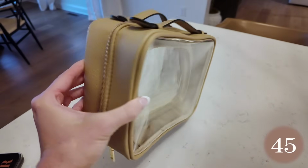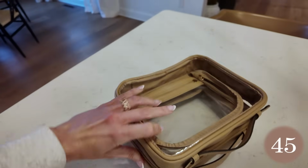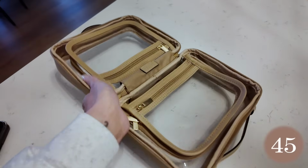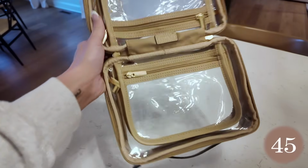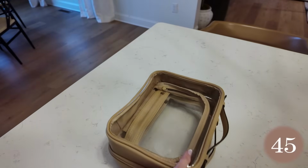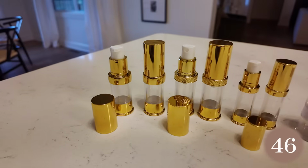So number 45 is this clear makeup bag. I have become a clear bag girl. I love a good floral bag, good cute makeup bag, whatever, but I like to see my stuff and really be able to kind of like visually reach for it before I'm actually reaching for it. And so that is why I grabbed this one, because I have seen so many people talk about this bag on like TikTok, Amazon, YouTube, you name it. I have seen everybody talk about this bag, and it looks like a designer bag, but it's like a fraction of the price.